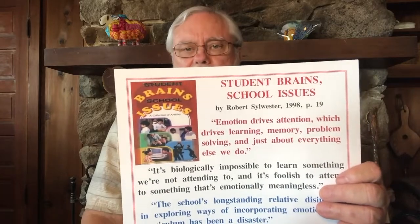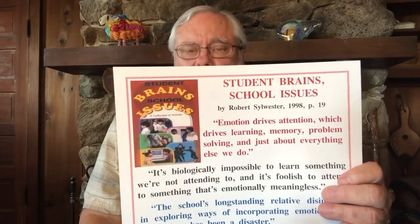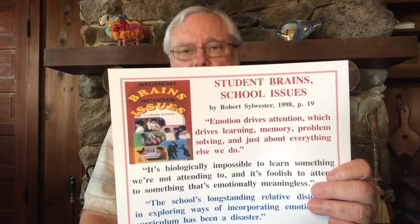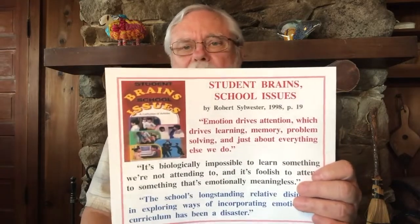This is another important quote, and this starts to define why it is that with all the money that has been spent and all the testing that has been done, children's reading has not improved. That emotion drives attention and memory and problem solving and just about everything that we do. And that it's impossible to learn something we're not attending to. So if we want children to pay attention, we have to provide emotional stimulation. And if we want them to remember what's being taught, we need to connect emotions to everything that we're teaching.